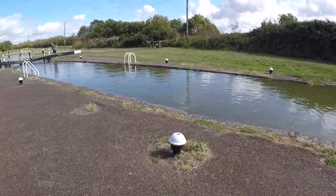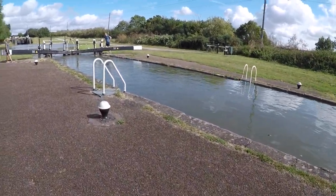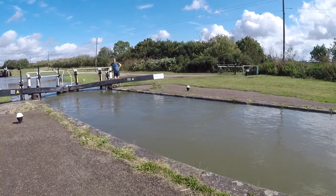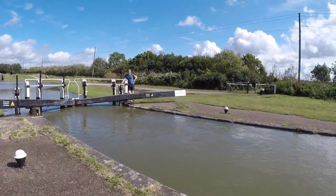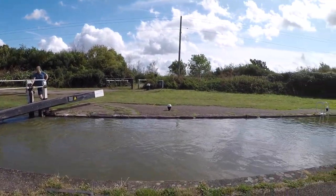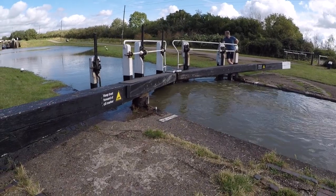The reason behind this water overflowing in this lock was due to the two boats you can see at the top of the screen coming down and setting all the locks in their favour, thus flooding every single pound. But this water gets soaked up in the next pound. Yeah, okay. Lovely.